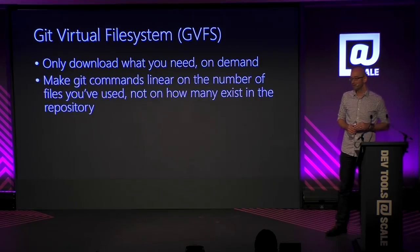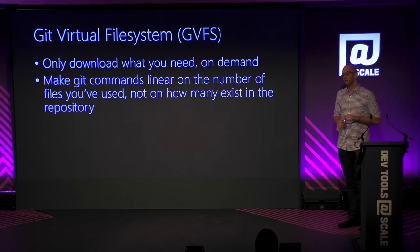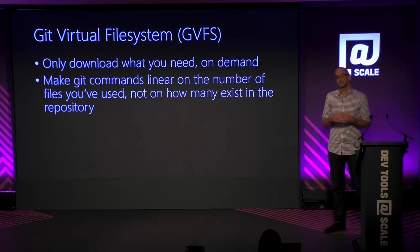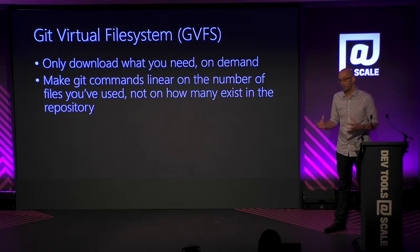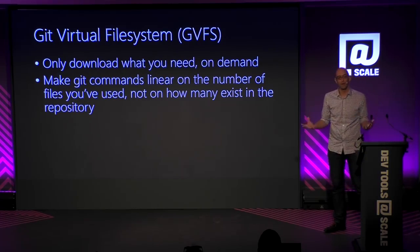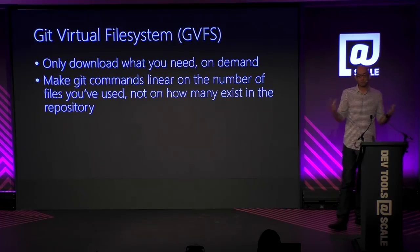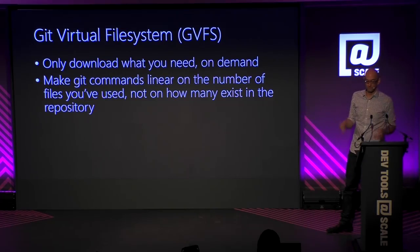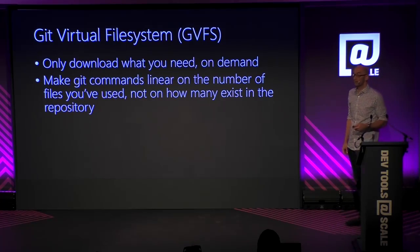The idea there is that we can make Git linear, in linear time, on the number of files that you've used, that you care about, not on how many exist in the entire repository. And most people don't need that many, comparatively, of these 3.5 million files. If you're working on Notepad, you really don't care about some SCSI driver from the mid-90s, right? Which is probably still in the Windows repo, I promise you.